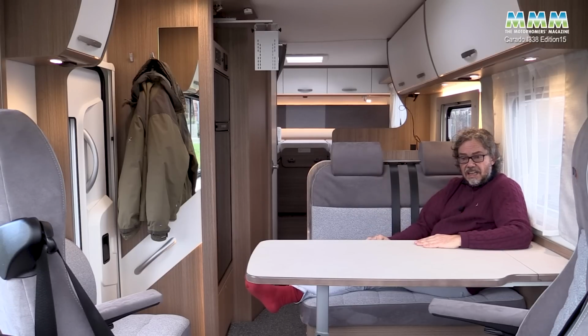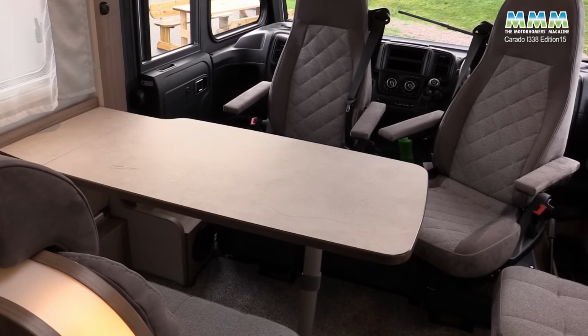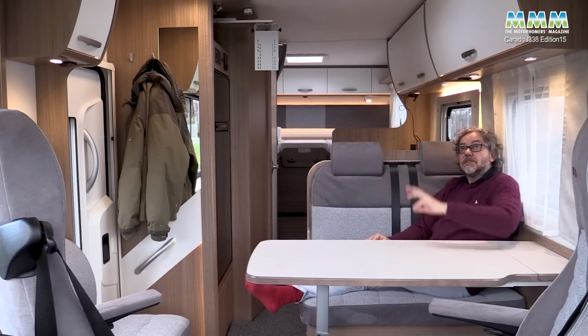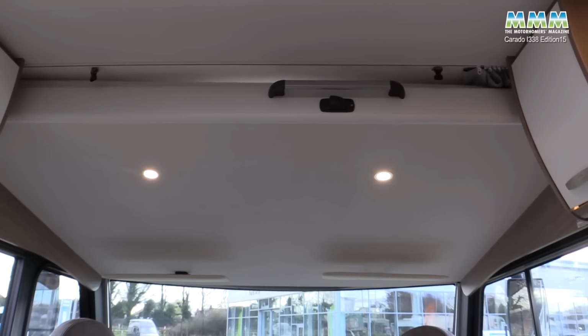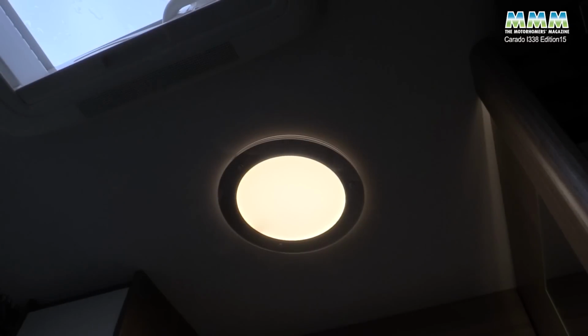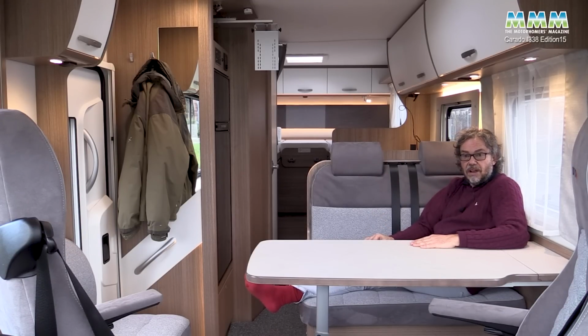As I say, it isn't the biggest lounge, but it does feel lovely and spacious. You've got lots of artificial light too. You've got these spotlights under the top cupboard, spotlights set into the base of the cab bed. Nice big ceiling light over the doorway. Yeah, it does feel quite roomy, but because it's an A-Class.